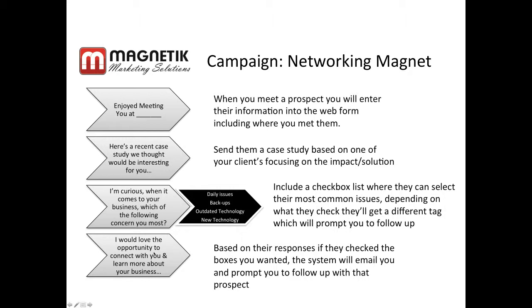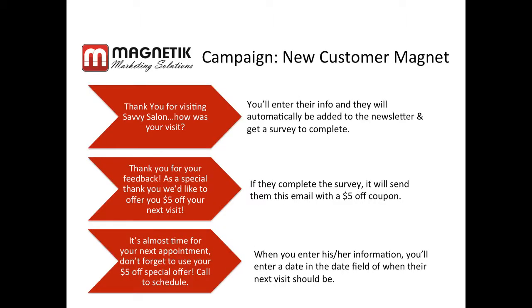The last part would be maybe 2 days after this email goes out, they get another email saying, you know what, I would love the opportunity to connect with you and learn more about your business. So this is all based on their responses, and if they check the boxes that you wanted, the system will email you and prompt you to follow up with that prospect. If they don't check any of the boxes that were of major interest to you, then they'll automatically just go into your e-newsletter list. So that is the networking magnet.